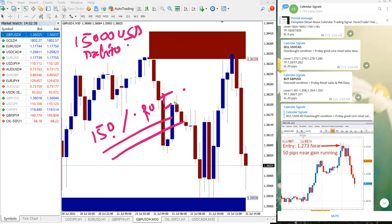Okay, still suppose you have the fear to trade with big lot size using $10,000 capital, still if you are trading with 0.1 lot size, easily you can achieve around $1,500 profit. It is also a good amount. Okay, if you want to trade with a safer, conservative strategy, you can use 0.1 lot size on each of our signals and can earn around 10% to 20% ROI daily.